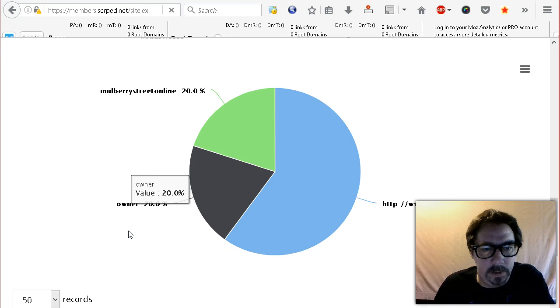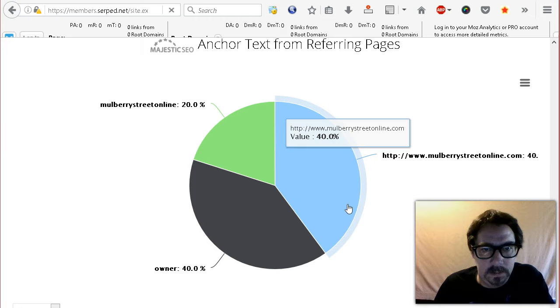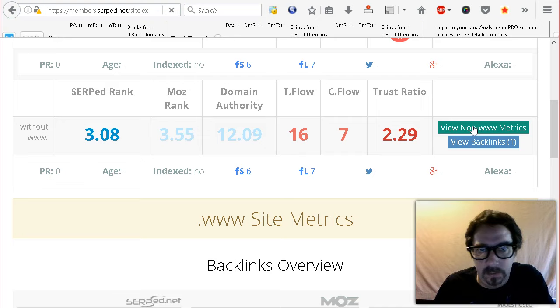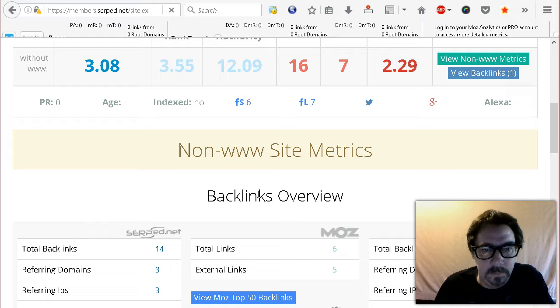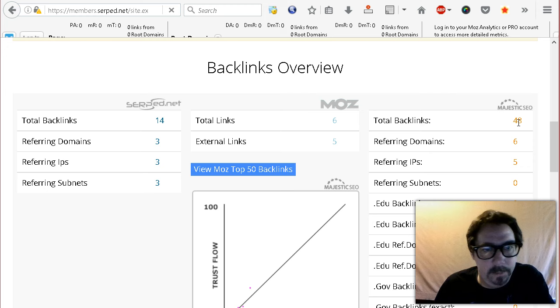It's got Mulberry Street, owner, Mulberry Street. So it's all branded. There's no spammy looking links here. Anchor text. All right, let's go check the other one without the www. And now you can see this one looks like it's looking better. See, the closer to this line, the better these dots are, and above the line. You want them as close to this line and above this line. So, you know, this is looking a little better. It's got 48 backlinks. It says 14 over here.